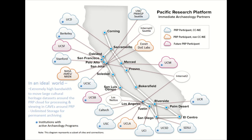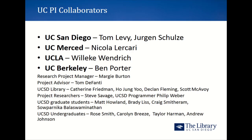This is the big network I was talking about. I know CNI loves big networks, so I had to get a slide of that. These are the collaborators from the four campuses. There's a project manager named Margie Burton who keeps us all organized. Tom DeFanti is a project advisor. He does most of the tech or leads the tech for these caves. The payoff on this thing is I have a movie at the end that shows a lot of pictures of the caves and how it works. Most of this is exploratory, and we'll get to that at the end. We have a fairly decent sized library contingent as well.